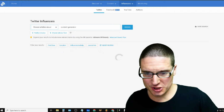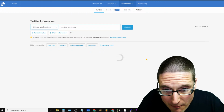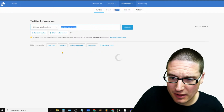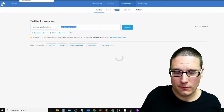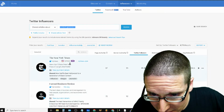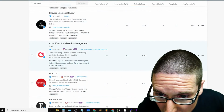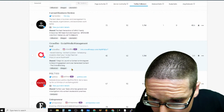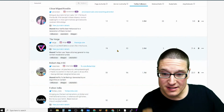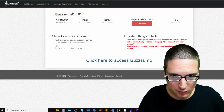Let's go ahead and change it by the amount of... oh wow, this is really cool. Shared articles about a content generator. So this is a neat little tool. Oh, it's just picking out words, actually. Wow, this is neat. So anything that contains the word content generator. So this is pretty unique. Neat little tool. So I guess we'll go ahead and move on.